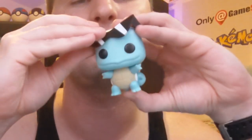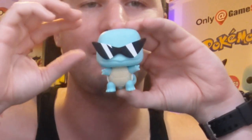I think a lot of people wanted this as a chase pop, but we never got it. So I think the Funko Pop community, I'm holding it, that's why it's falling off, took it upon themselves to make their own Squirtle Squad glasses. I love it. It doesn't end there though. What about Junior? Don't worry, guys. He gets his very own pair as well.